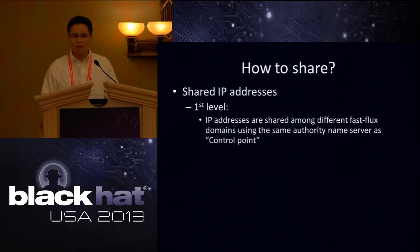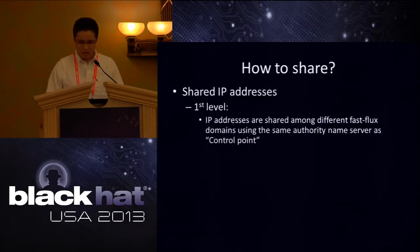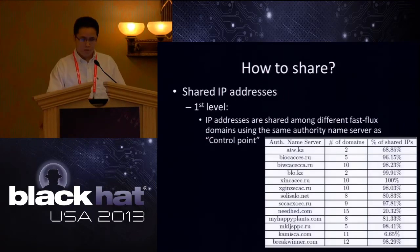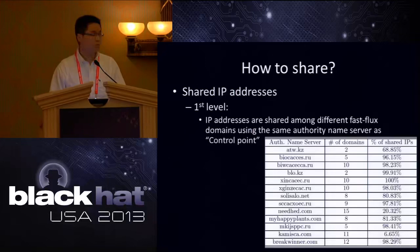So let's talk in detail about how they share things. We noticed there are 2 levels of sharing. The first level is that the IP addresses are shared among different FastFlux domains. How they do this: they use the authoritative name server as the control point. The authoritative name server will give you the real DNS response that will actually point you to the content provider, in this case, the infected host. For example, there's some data here. We collected 12, 13 authoritative name servers. Each one hosts from 2 to 15 different FastFlux domains. And the number of IPs shared between those FastFlux domains, you can see, is pretty high. Most of them are above 90%.